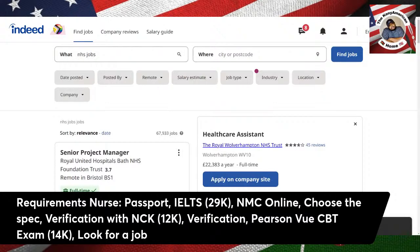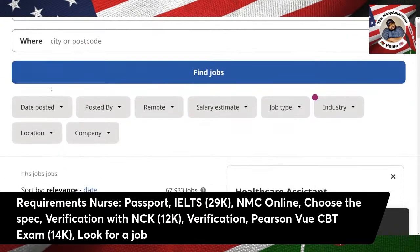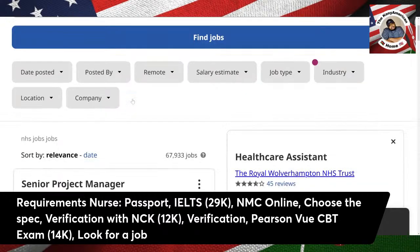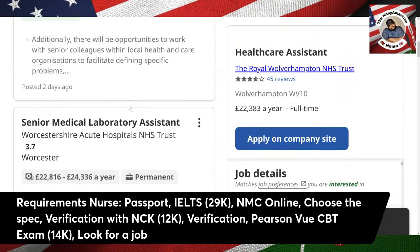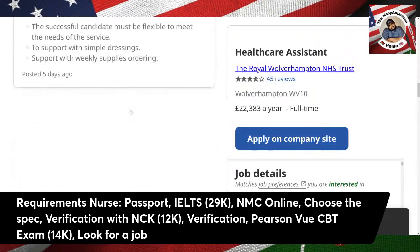So kama hapa Indeed, alafu I think, what is NHS? NHS, it's like a government, ni kama government hospitals. Ni kama county hospitals za Kenya, unaona? Sasa hapa zinaitwa NHS. Okay. So you just unatuma tu application.